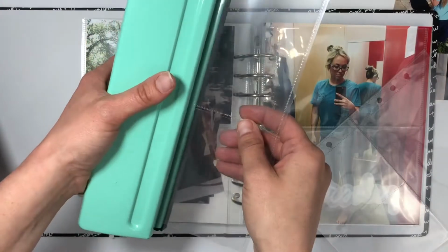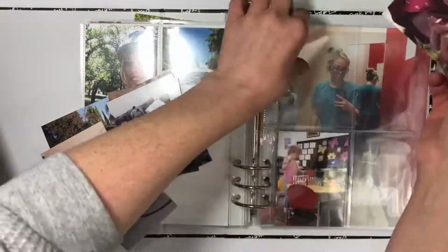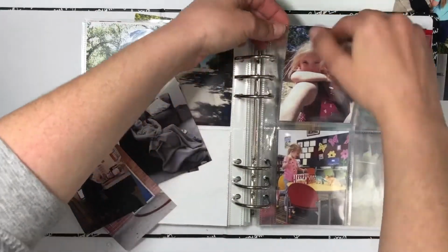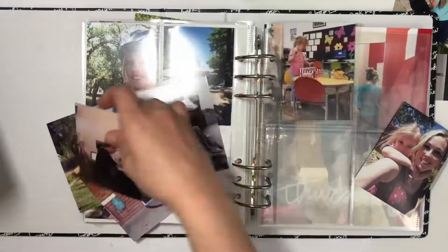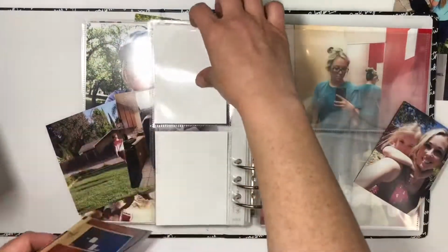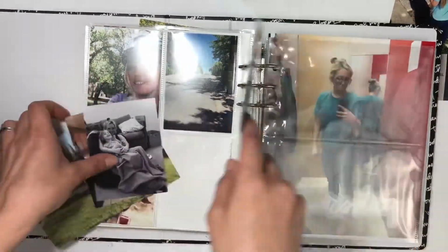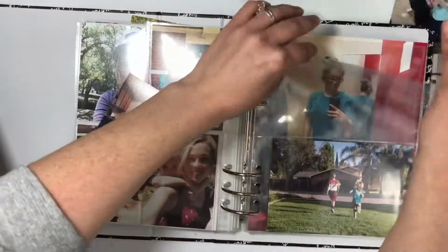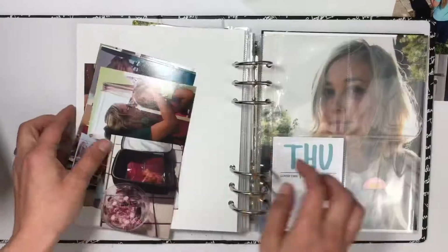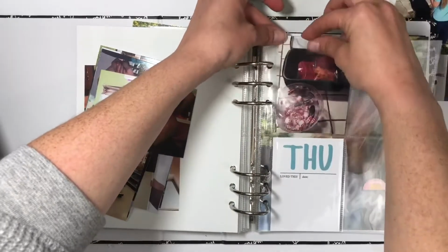Okay, so what I noticed is that I needed a 3x4 2-pocket page and I needed to punch some holes. So I just used my A6 punch and punched the holes so that way I can include this 3x4 pocket page. It's like a break in the afternoon. It's my daughter and I at the library and then going to school pickup. And then it's the afternoon and finishing up the evening and moving on to Thursday.